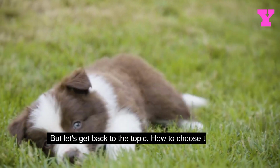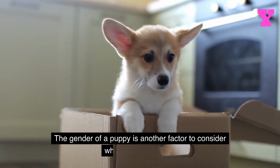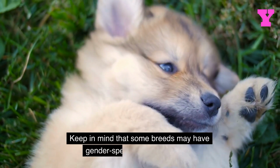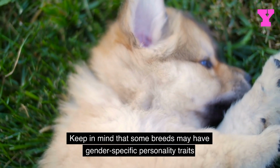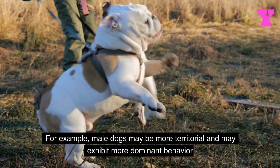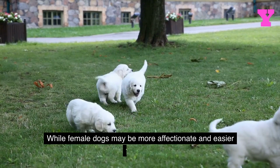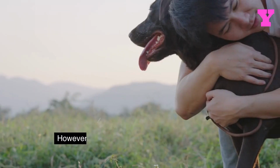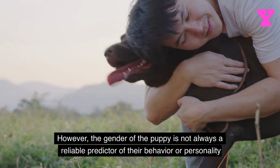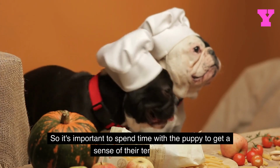But let's get back to the topic, how to choose the right puppy. The gender of a puppy is another factor to consider when choosing a pet. Keep in mind that some breeds may have gender-specific personality traits. For example, male dogs may be more territorial and may exhibit more dominant behavior, while female dogs may be more affectionate and easier to train. However, the gender of the puppy is not always a reliable predictor of their behavior or personality, so it's important to spend time with the puppy to get a sense of their temperament.